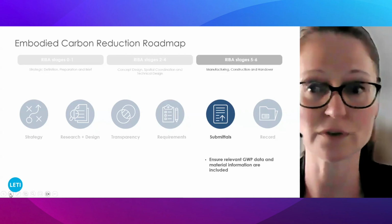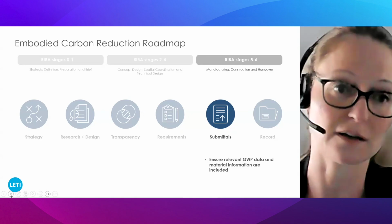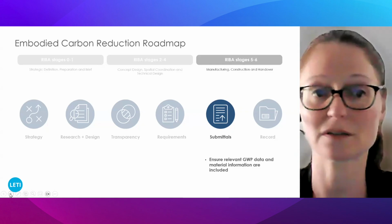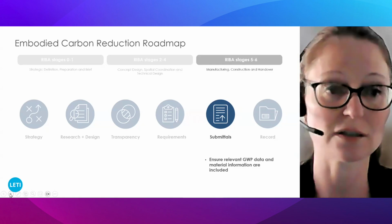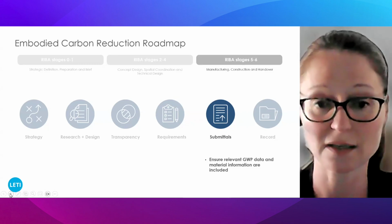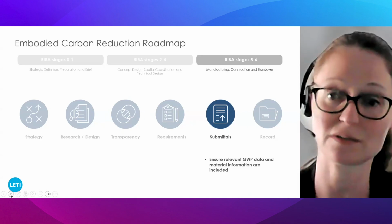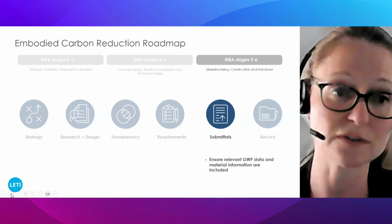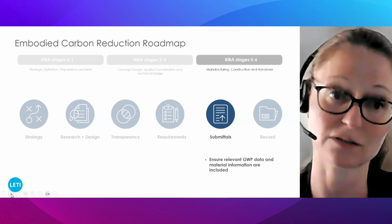And then finally, moving on to RIBA stages 5 and 6, where submittals are crucial. You've documented your requirements in your tender specification, the contractual requirements are set out, but now it's down to the contractor to tell you what they're installing, what's through their submittals. So check the submittals by contractors against what was agreed and documented in your specifications previously. So the people involved, or the stakeholders involved at that stage, are the contractor and the contract administration team.